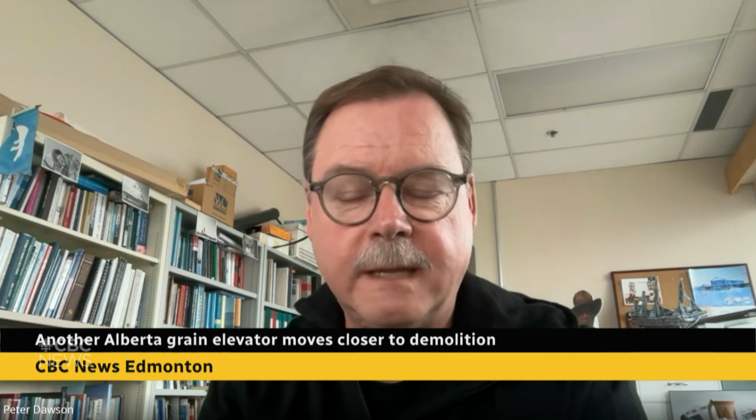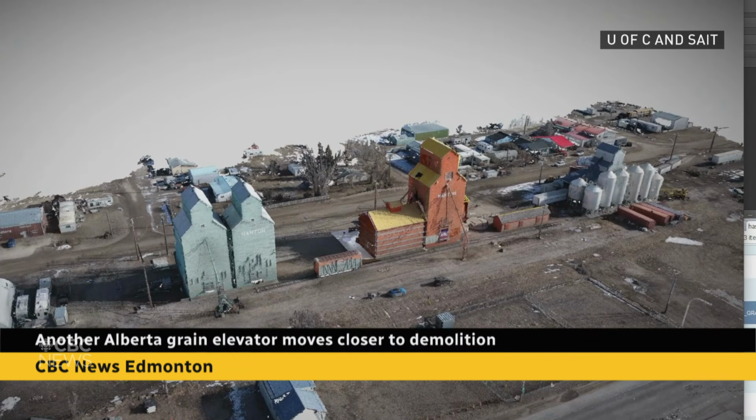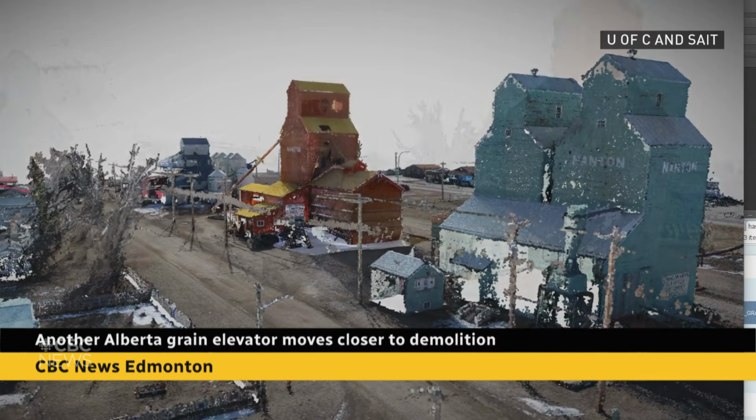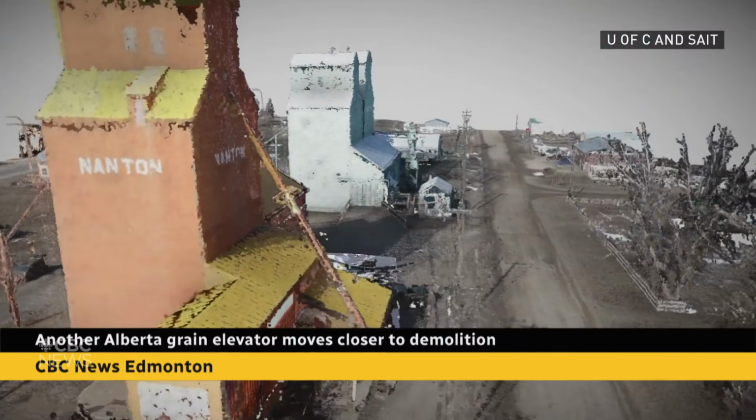Archaeologist Peter Dawson is working to do just that. His research team is creating digital twins of at-risk heritage sites, including grain elevators across Alberta and Saskatchewan. And his renderings of Canada's grain elevators are reaching people across the world.